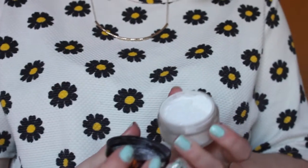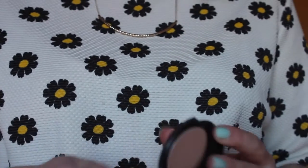To set my under eye concealer, I'm going to be using the Laura Mercier Secret Brightening Powder in shade 1, and I'm going to be using my sponge to dab that underneath my eyes. Not only is this a setting powder, but it's also a brightening powder, so it really helps to give that light and dark contrast for my contour.